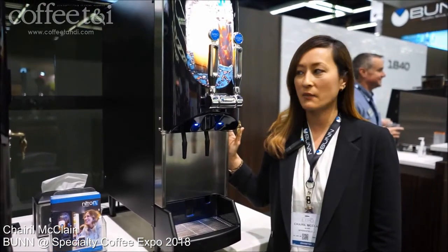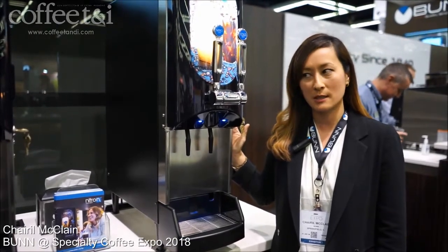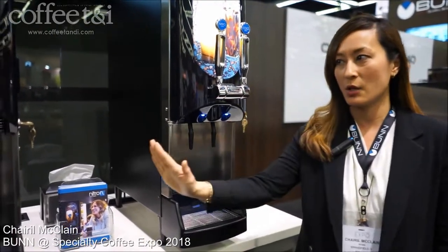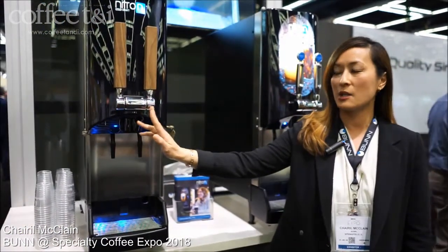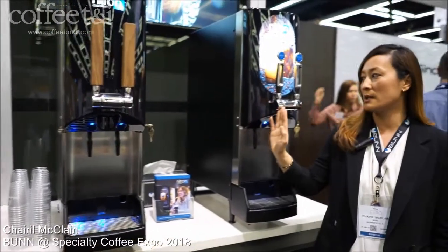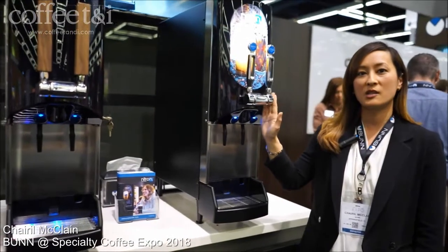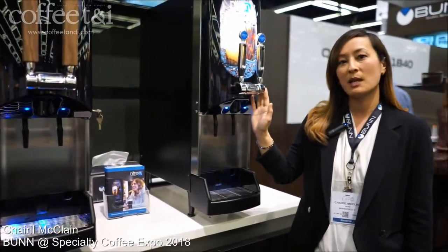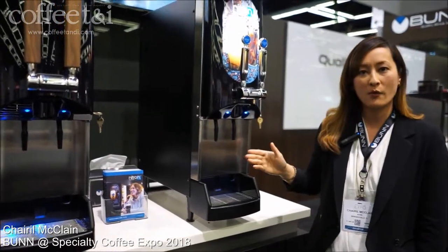This has been in the market for a while now, so we launched this back in September of 2017. On this side here, we also have an all-nitro. So both sides here dispense nitrogenated beverage. In this one, on this standard machine, we have a nitro coffee and then just a standard, or in some cases, what's called still cold brew, where you would dispense it over ice.